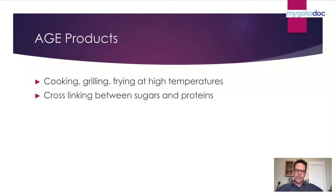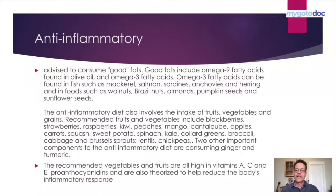Try to cook low and slow and at lower temperatures when you can, so you don't destroy the healthful properties of the foods. So, anti-inflammatory advice is to consume good fats. Good fats include omega-3s found in fish, omega-9 contained in olive oil, and foods like nuts and seeds. Of course, I just told you that nuts and seeds have lectins, but if that's the only lectin source you're eating, I think the anti-inflammatory fats probably outweigh the deleterious effects of the lectins.